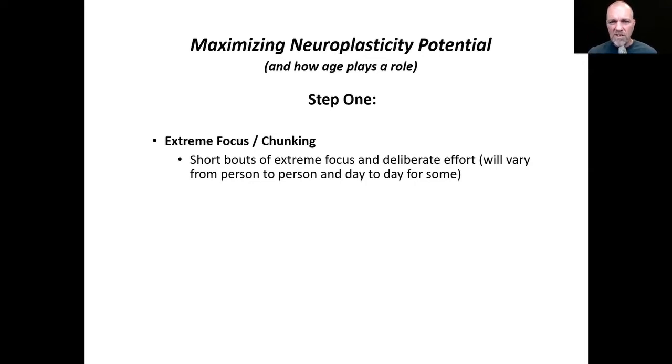Intention. Like I said, we need to move with intention. We need to think with intention. We need to act with intention. This whole thing about deliberate effort and short bouts of extreme focus is going to vary from person to person and day to day for some, depending on how we feel and what our attention span is. But we need to push ourselves and always try to seek further than we think we can, safely, of course.